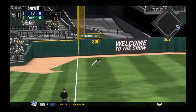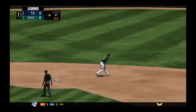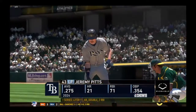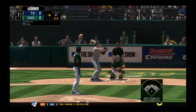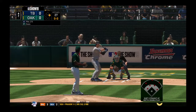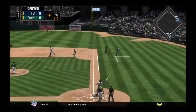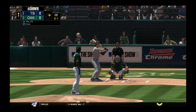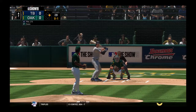Line drive to left, and that finds some outfield grass. It's a base hit. So a base hit to kick things off here, and there's a man aboard to start out their half of the second. Into the box now, Jeremy Pitts. 4 hits in 11 tries in the series so far. Ready to deliver. Here's the first pitch. Now a swing and a fly ball, but this will land untouched. Pitts gets his lead at first, nobody out.